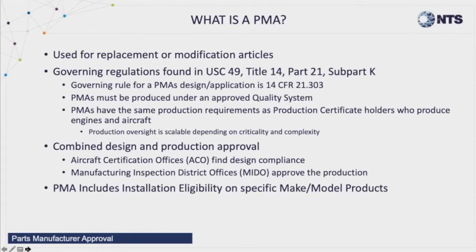Some of the governing regulations are found in USA 49 Title 14. You can read there. The governing rule for PMAs for design application is 14 CFR 21.303. They have to be, as I mentioned, produced under an approved quality system that is audited and achieved in a robust manner. They do have the same production requirements as the type certificate holder for engines and aircraft parts. So again, we find the reliability of the PMA parts is equal to, if not better.